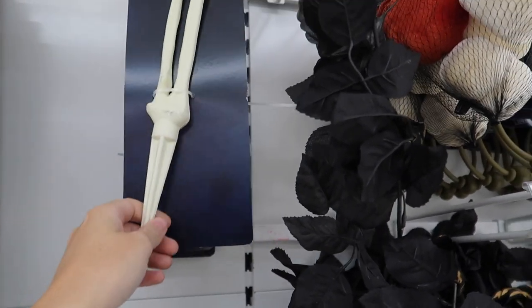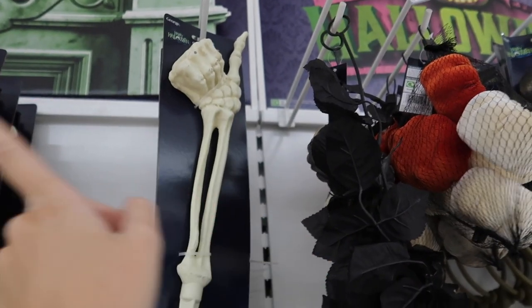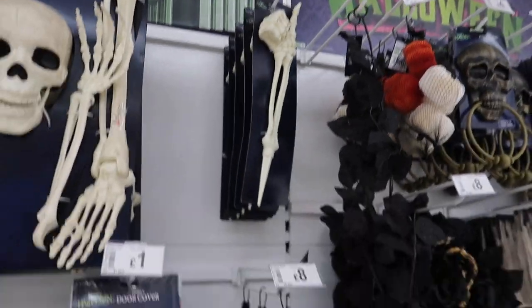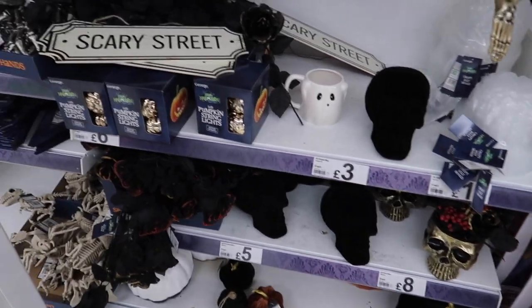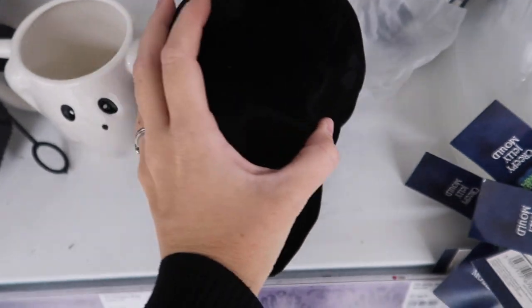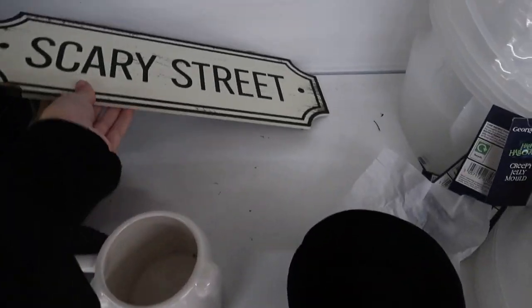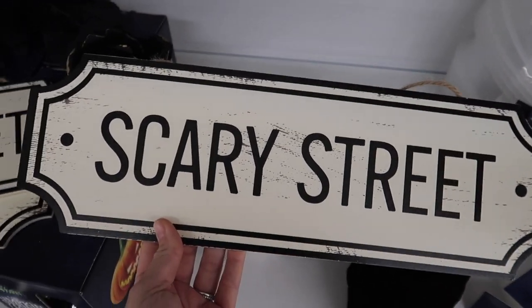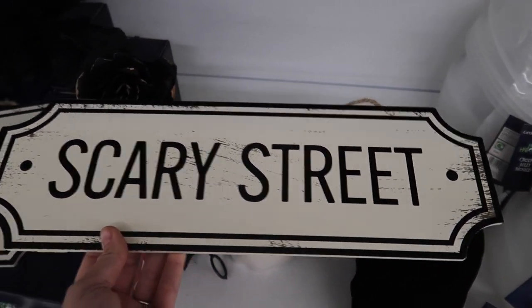But I got two, hoping I could do like one each, but they were both facing the same way. They didn't glow in the dark very well. They're £3 each. And then if you're going for more like a black theme, they've got quite a few of like this skull head. It's a velvet black. This is quite cool. Scary Street. Oh, actually, I think I prefer that to the haunted house thing that I picked up earlier.